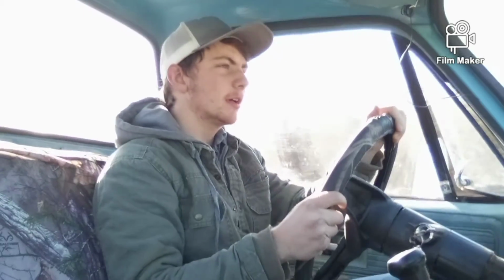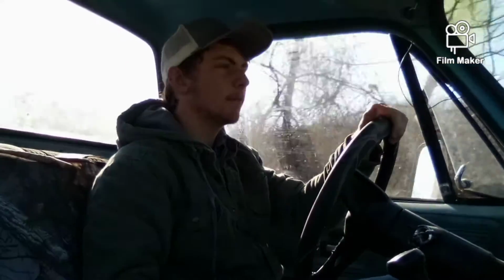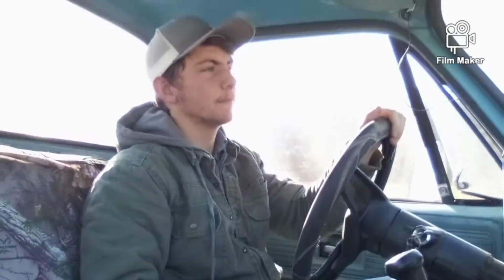Runs pretty good. Clutch really is nice and shifts real smooth now. Yesterday I got my clutch adjusted, and other than that, this truck runs pretty nice.